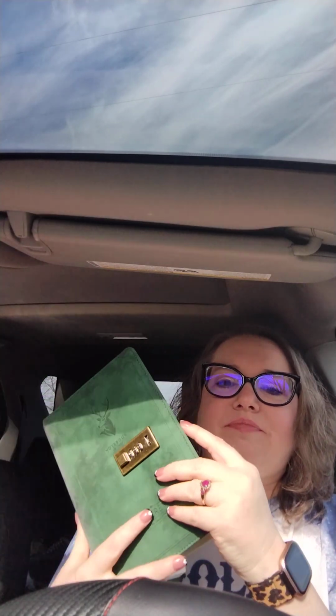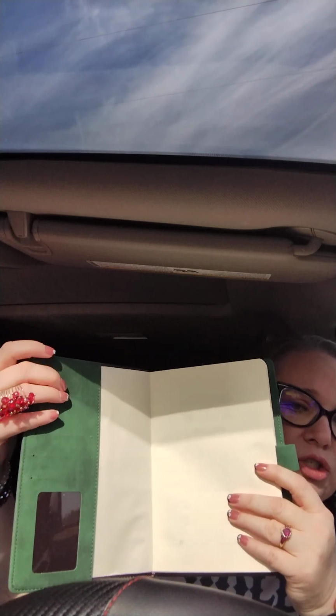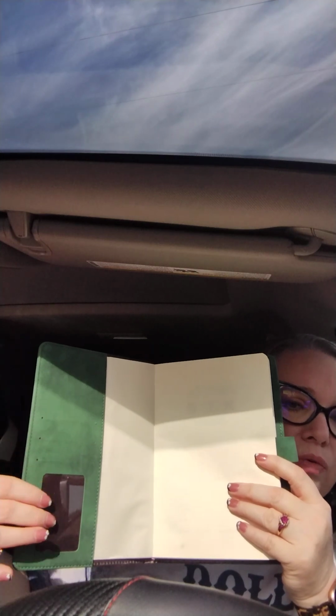And on the inside, it's got these little slots. So if you wanted to use it for something other than what I'm using it for, or even like keep cards that you don't necessarily maybe carry with you, it's got a clear pocket here.